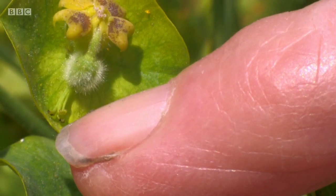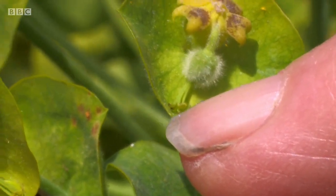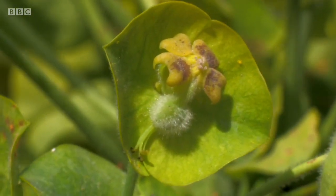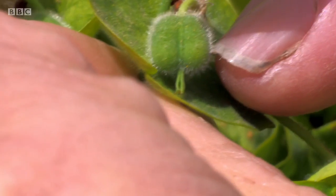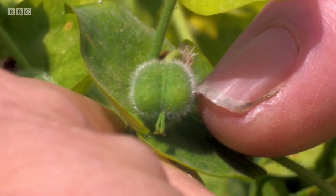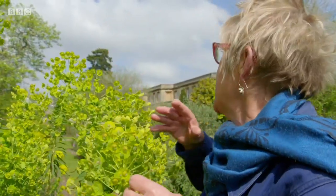In come the pollinating insects. They pollinate the female flower here, and gradually it swells. Inside are the seeds, and as that seed pod ripens and goes brown, on a really, really hot day, the whole thing explodes and disperses it all over the place.